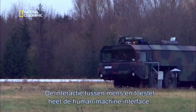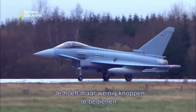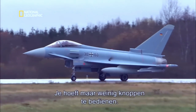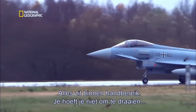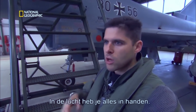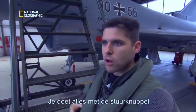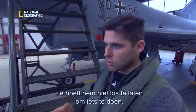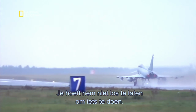How pilot and plane interact is called the human-machine interface. Very few switches that you have to use. All the switches are in nice reach, so you don't have to turn around and flip switches all the way in the back. That's one thing you have to do on the ground, maybe, to start them up. But once you're airborne, everything lays in your hand. We call that HOTAS, hands on throttle and stick, so you don't have to take your hand off the controls to do any manipulation in the jet.